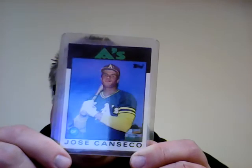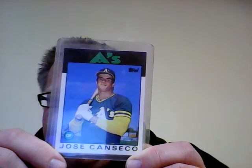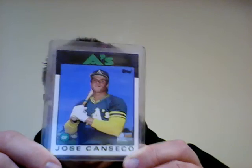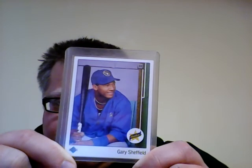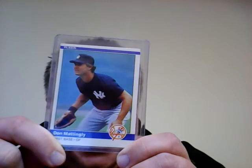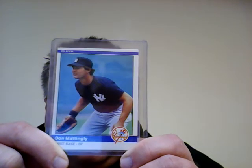Then we got those Jose Canseco Topps Traded 86. Those other two were 87 Topps, by the way. I'm sure I'm not telling most of you all anything you don't know. We got the 1989 Gary Sheffield. Then we got the Donnie Baseball Fleer, 1984 Fleer card here. Shout out to Bob Lewis. Hooked me up with that beaut.